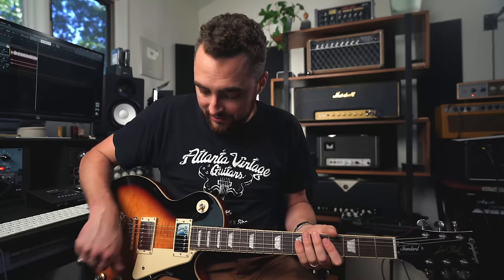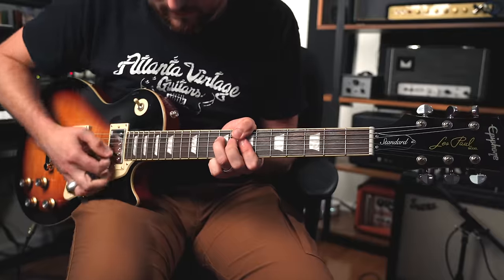So it's commonly accepted that your 1960 style Les Paul reissues have a much slimmer neck taper than, well, at least what I like, but that's subjective. Overall though, I have to say, for $650, this guitar punches way above its weight class.